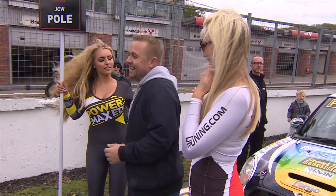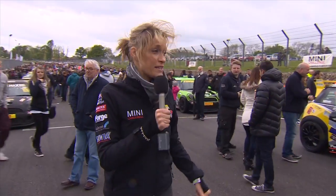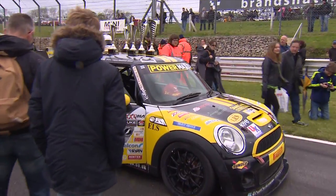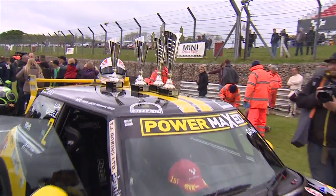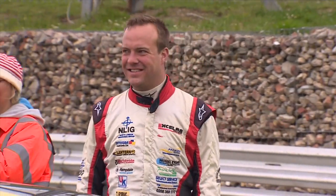There's our lovely grid girls. Very, very popular, obviously, with the public. Lots of photographs being taken. And finally, the last car, the one with all the trophies on top, is, of course, that of Luke Caudle. Look at all that, a stash of trophies.